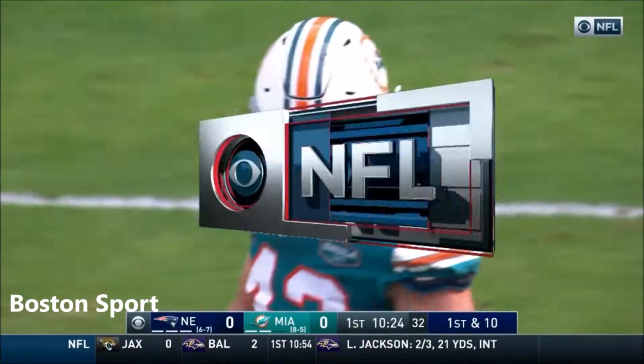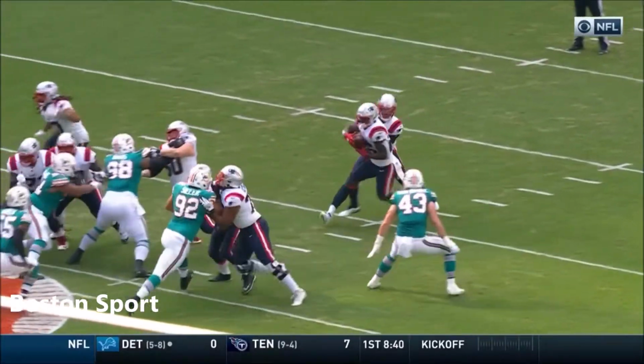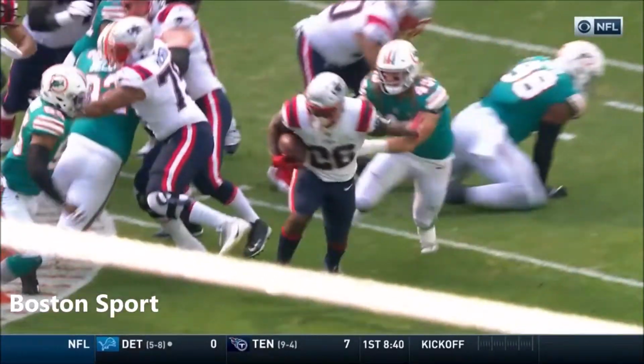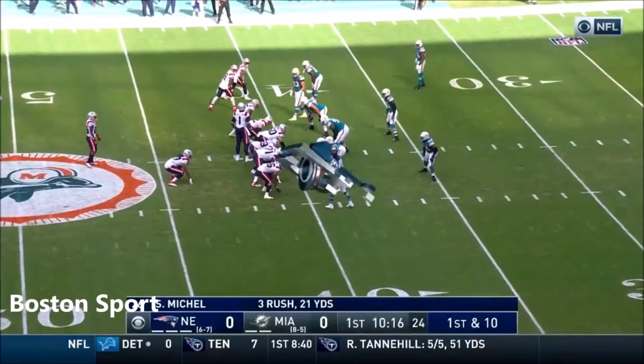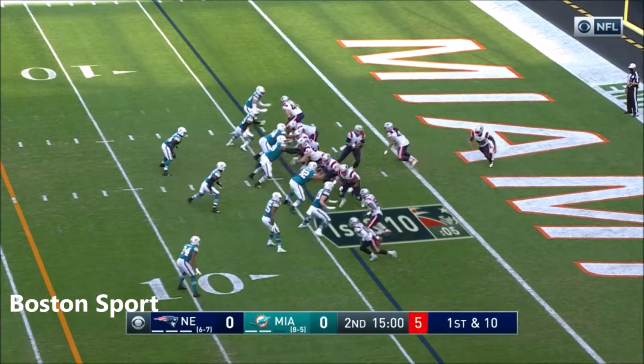That's Joe Toney, 62. That's Justin Herron, number 75. Nice little combination double team right there, create the space for Sony Michel and put the heat on Taven Bryan.